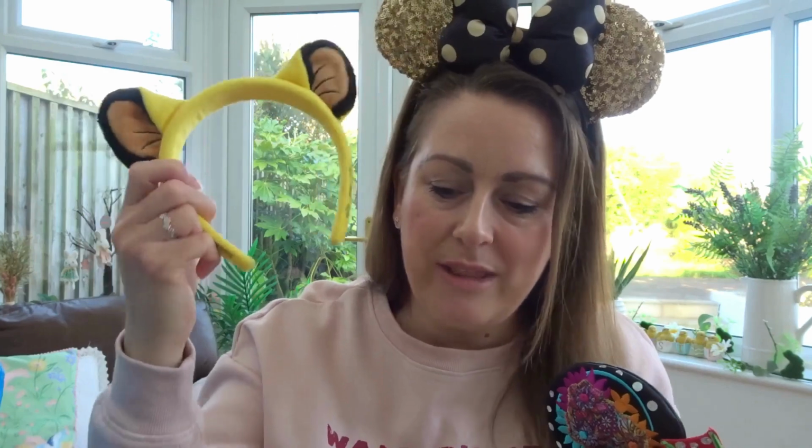Obviously the Star Wars ones we've only ever taken when we're doing anything Star Wars related. But some of them, like the Halloween ones, we've definitely worn over multiple trips. Lion King, if we wanted to dress up a bit more Lion King themed, anything to do with that, we would wear them. And the ones I've got in my hand tend to be the ones that we take for most trips.